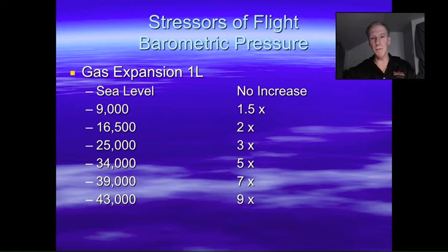You can see the changes in the barometric pressure. At sea level, it doesn't change. Your little cuff on an ET tube doesn't change. But you go up to 25,000 feet, it's 3 times larger. And at 43,000 feet, 9 times larger.